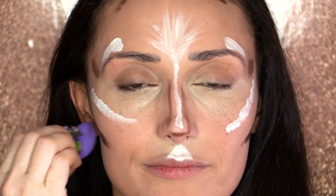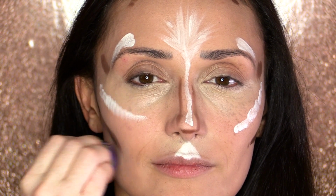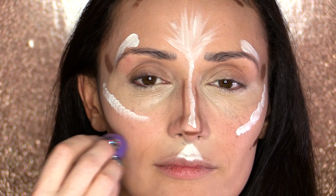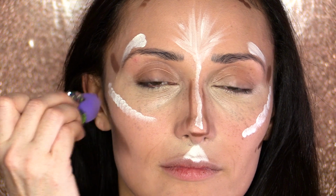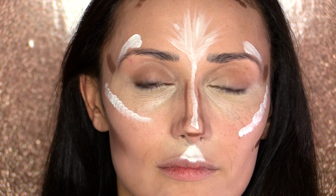So with the beauty blender, we are going to beautifully blend all this contouring. Look at that cheek now. Damn!